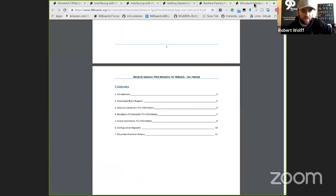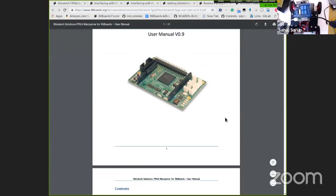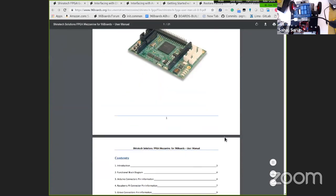Was that all? Were we going to cover more than two shields, or do you have another one? I do have one more. This is kind of a part of the project I was working on.